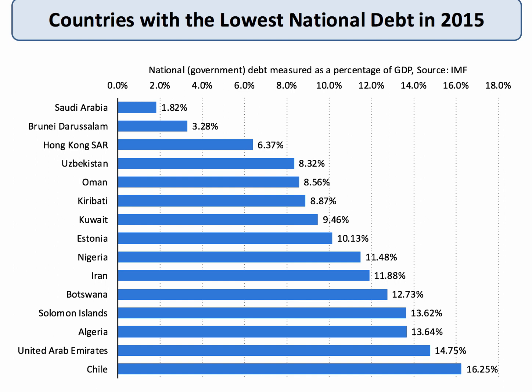Estonia is an interesting country, one of the lowest debts of any of the developed countries inside the European Union. And Chile also is an interesting example. Again, a country that's now part of OECD, but has a very low level of government debt of less than 20% of their GDP.